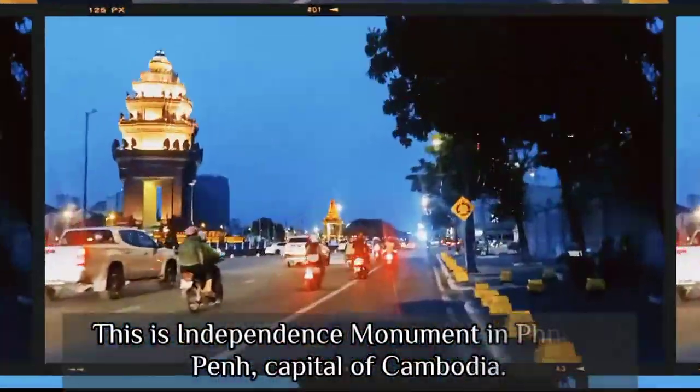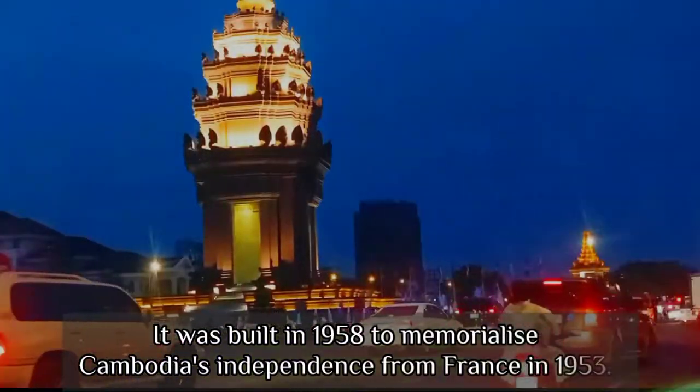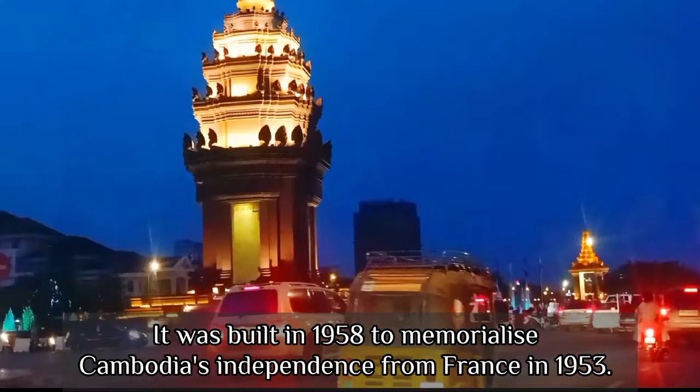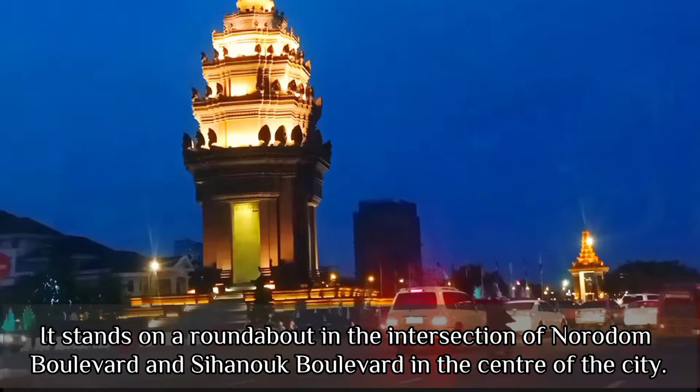This is Independence Monument in Phnom Penh, capital of Cambodia. It was built in 1958 to memorialize Cambodia's independence from France in 1953. It stands on a roundabout at the intersection of Norodom Boulevard and Sihanouk Boulevard in the center of the city.